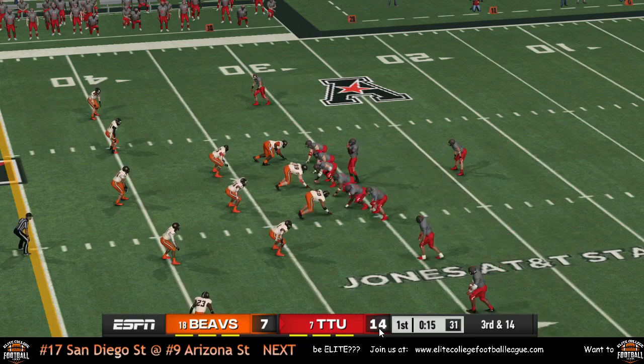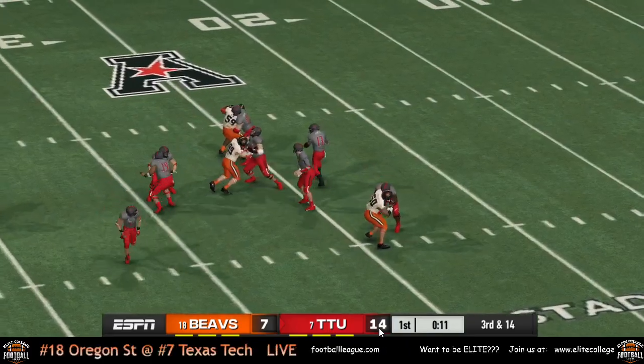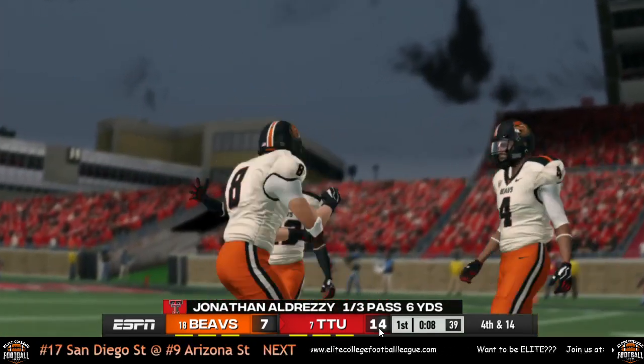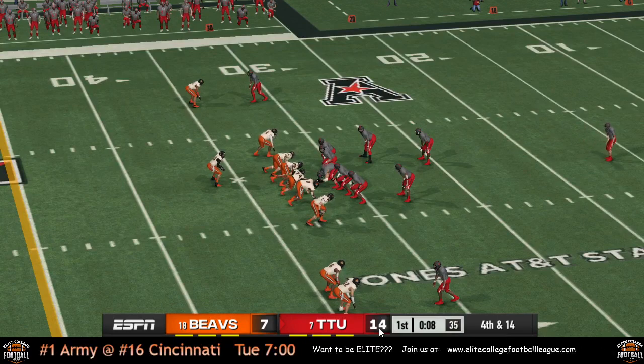Third down. Mike, 55. Right there in the middle, 55. He's going to go for the home run. Oh, boy, almost intercepted. I thought they did a good job of reading the play and positioning themselves well to break up the pass.